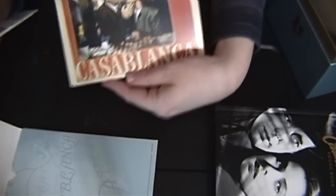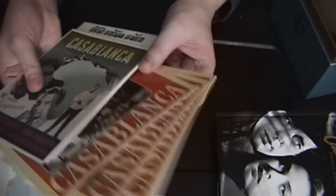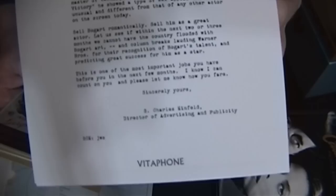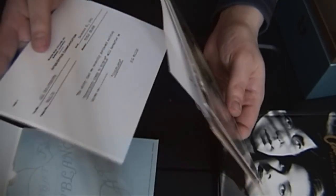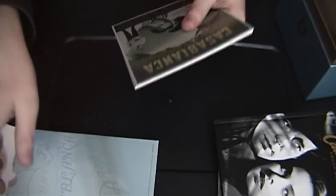And then you've also got lobby card reproductions, which is cool. And then I thought this was really neat. You get actual reproductions of letters from people involved in the making of the movie, like from the studio and stuff like that. So it's really cool. There's some really cool stuff in here that I've never seen in another special edition before. So that's really nice.